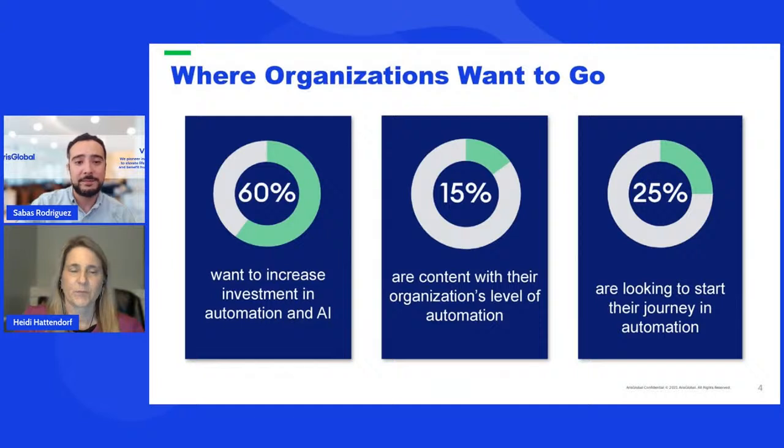Yeah, it seems like we're early in some advanced forms of automation, but the majority of respondents are ready to increase their investment and do more here. Right. It's very encouraging in that sense. And really only 15% are content with what they have. So there's this healthy sense of wanting to do more. And then 25% are just looking to start the journey. And that lines up with the idea that maybe not everybody was even ready.